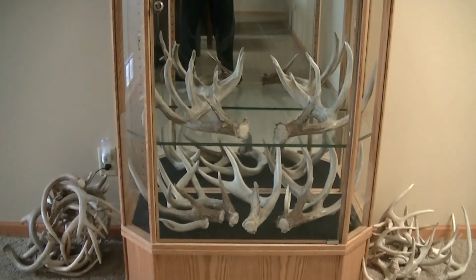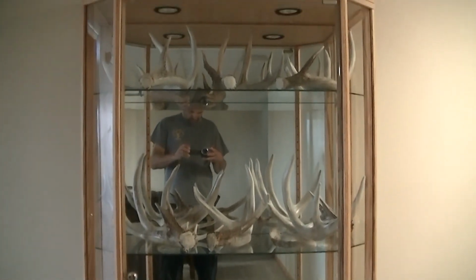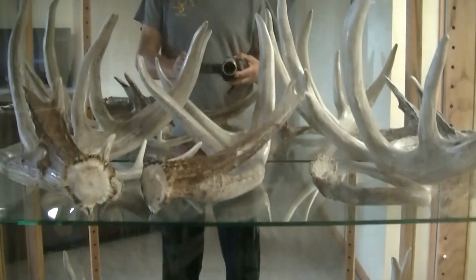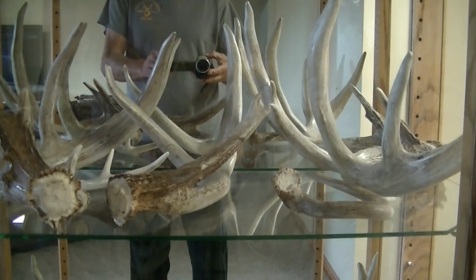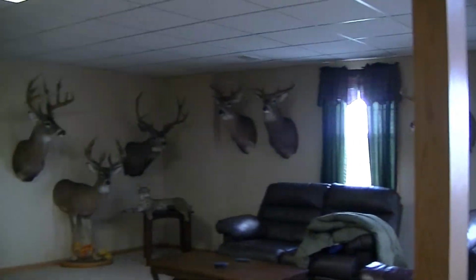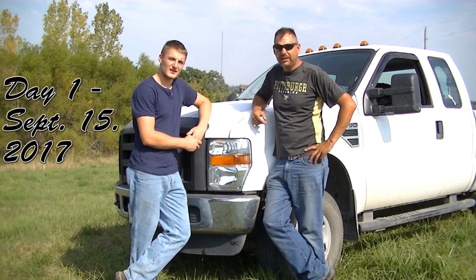In the lodge, the lower floor features a television room that has a display of antler sheds collected on their leases. There are also trophy mounts featured in the room to help pass the time between our early morning and evening hunts.